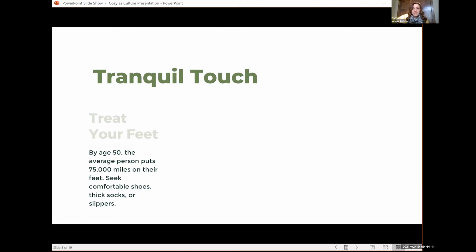And we have to be very nice to our feet because there's really nothing more distracting than a shoe that's rubbing against your foot or pinching your toes. And so looking for those more comfortable shoes is obviously very important. We know that by age 50, you're going to put about 75,000 miles on your feet. That's just a lot of walking. And we also see the pattern of more people using standing desks, just because standing has some health benefits, but it does put more stress on your feet. So we want to be very careful with how we're taking care of our feet. So looking for comfortable shoes.